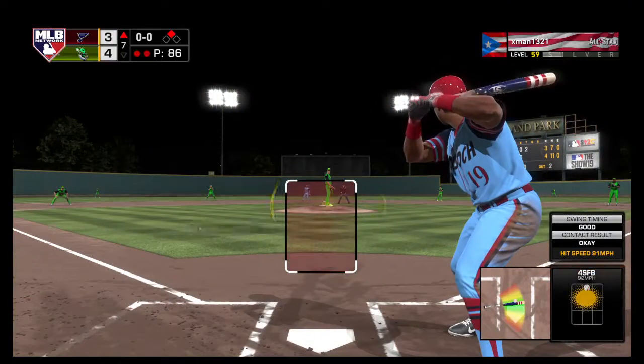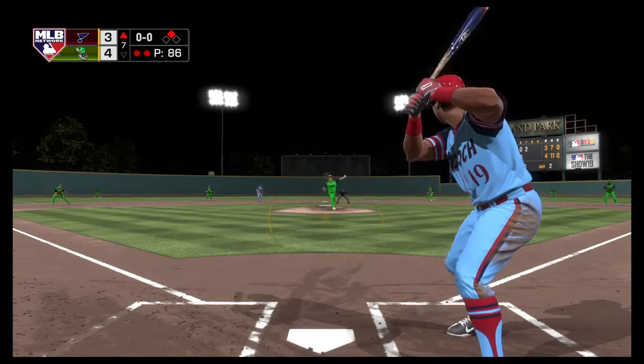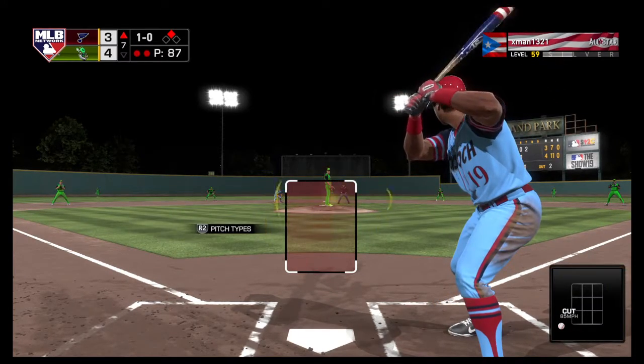Now at the plate, Tony Gwynn. It was a flyout for him in his last trip. Trying to hold the lead. Here's the delivery. And this is off the corner and low. Ball one.